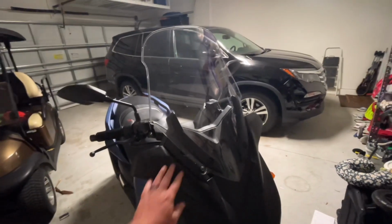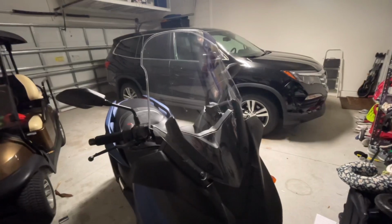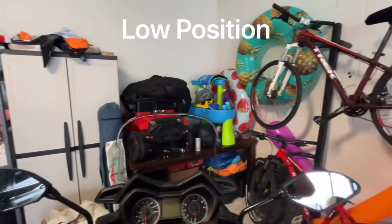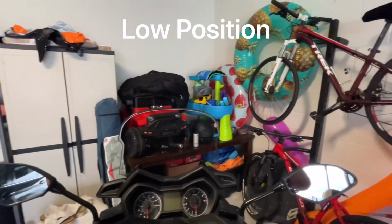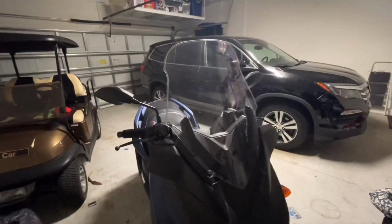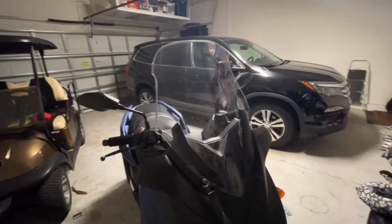Being 5'10", I feel like Yamaha didn't do the best job selecting the 2 windshield settings. The low position looks really good aesthetically, but it doesn't really filter the wind correctly. The high position does a great job up until about 60 miles per hour, and then you wish it had a couple more inches on it as well.